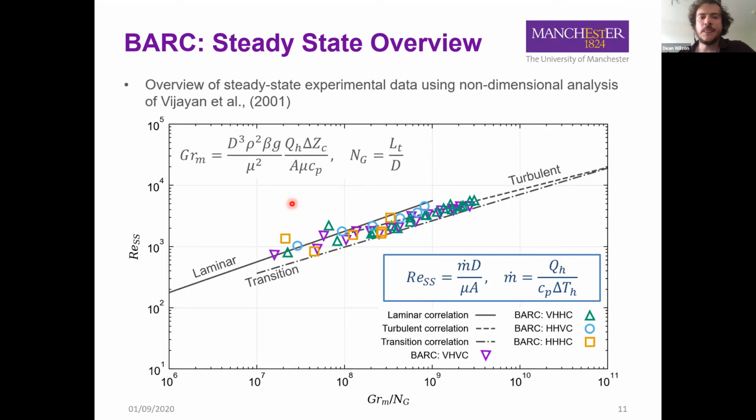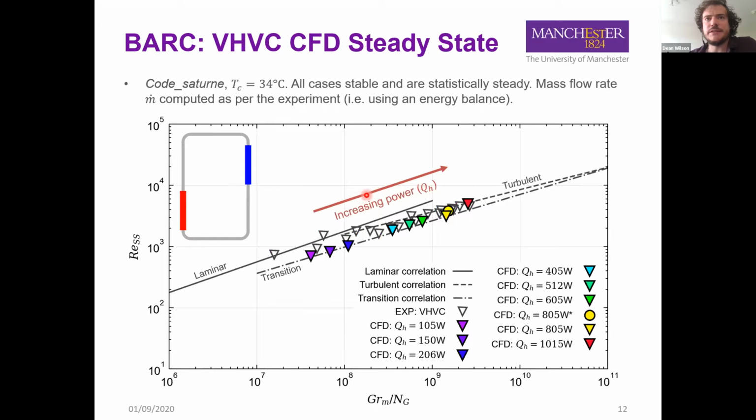This is the same plot as shown previously, but with the vertical heater, vertical cooler configuration only. Our CFD results are the colored symbols, where we've not solved all of the cases, but a representation across them. To be consistent with the experiment, the mass flow rate is computed as per the experiment, so we also apply an energy balance. These are transient cases, and we basically wait for that transient to disappear. Once the flow becomes steady, if it does, then we take an average from there.